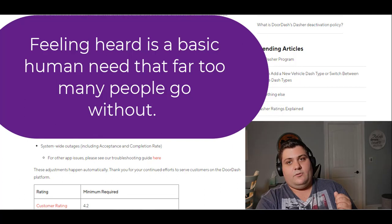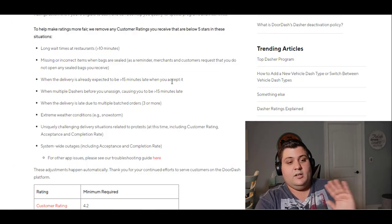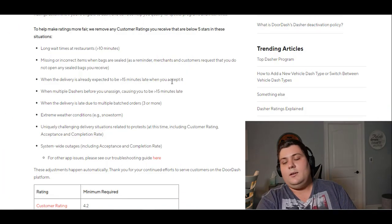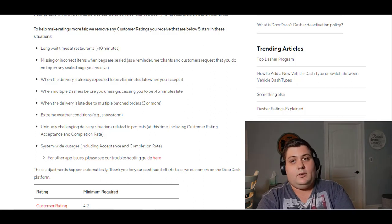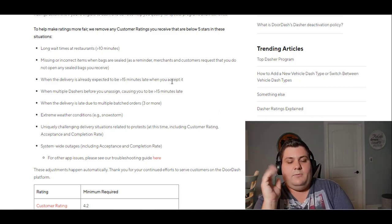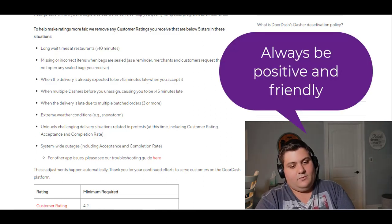Follow delivery instructions if they're clear enough. Just do what they tell you. Don't ring the bell, we have a baby. Don't ring the bell, don't knock. Just leave it at the door. Hand it to the customer if they meet you outside, just like, hey, here you go. Someone's excited to get their food. Blah blah blah. Be friendly. And that's, I think, the only thing that I would add.